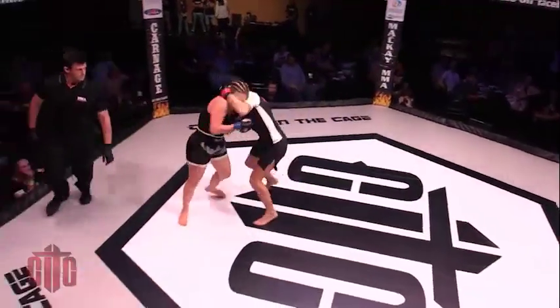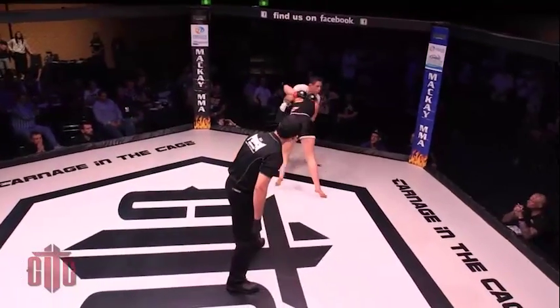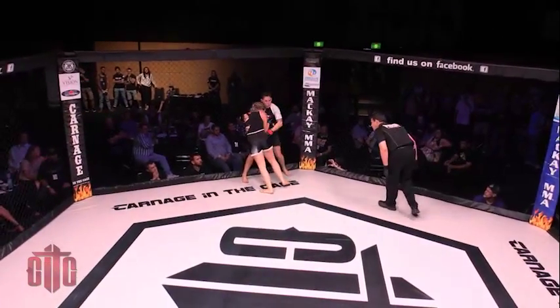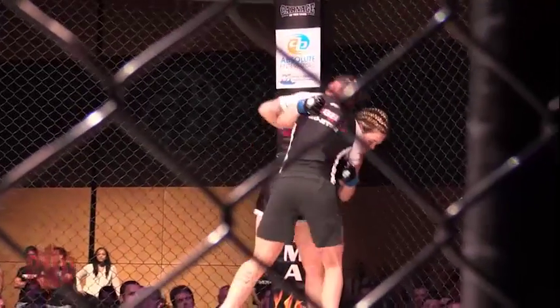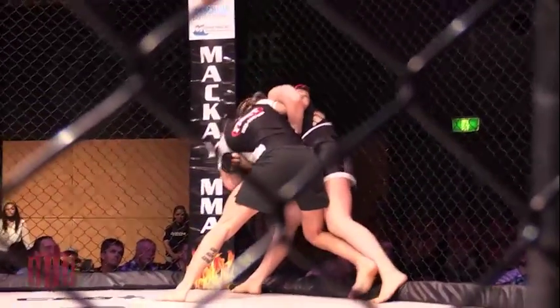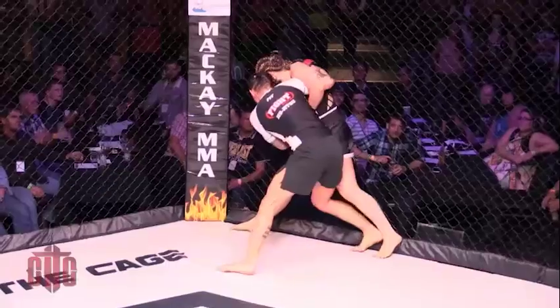Oh, she comes in with a straight jab, hits her. I really like the way Ella keeps her hands up nice and tall. Amy's trying to use a bit more head movement as her defense, but Ella's staying nice and strong with those hands up right in front of her face. Ella does a great job of controlling the cage and putting Amy on her back towards the cage.